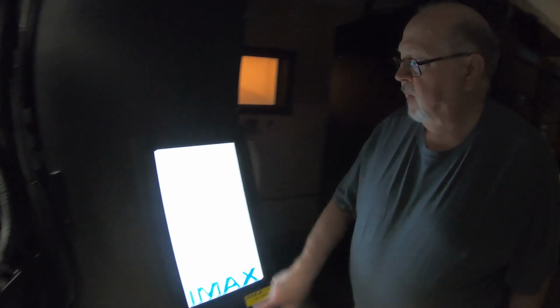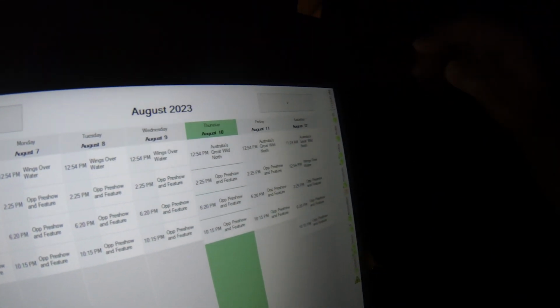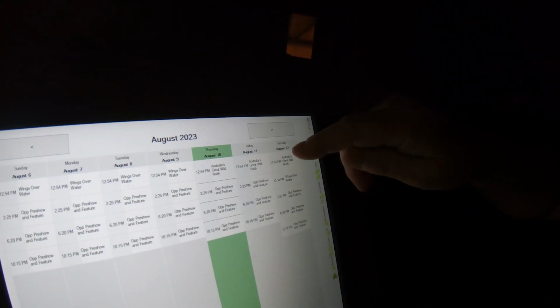The IMAX Digital Scheduler can also help get you out of a jam. What I've done is I've enabled the scheduler. I can view a daily or weekly schedule, and this has to be a manual input. For today, we have Australia's Great Wild North, and then Oppenheimer, and we line up the feature as well. We had a problem the other day, and we were able to go right into digital. It's great having that option available to us.